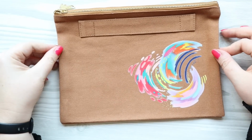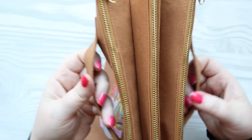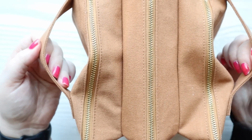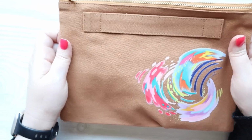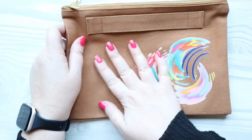I really like their new accordion pouches that they have now. They are canvas, really sturdy. There's only 3 sections, which I like. I feel like when they get big and you get those 5 sections, they're actually too flimsy to really use. But I love these for travel. You can pick the color of the background.